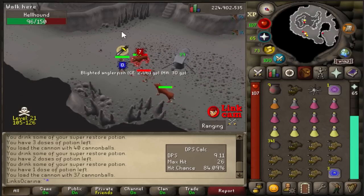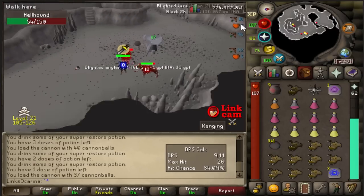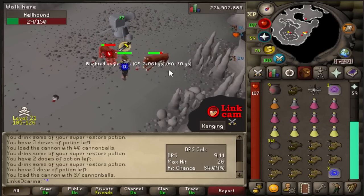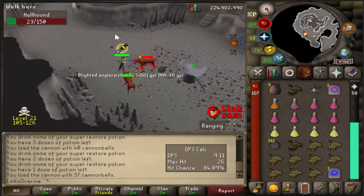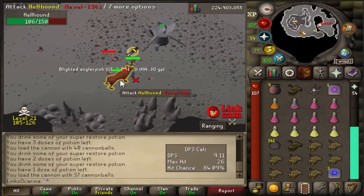A small problem I'm having, and it's not a massive problem, I won't lie. But there is a rat spawn here. I don't know if it's one or two, but the cannon keeps grabbing those rats. So I don't know if I should go over to this side a little bit, because I am wasting cannonballs on rats, which is not ideal.